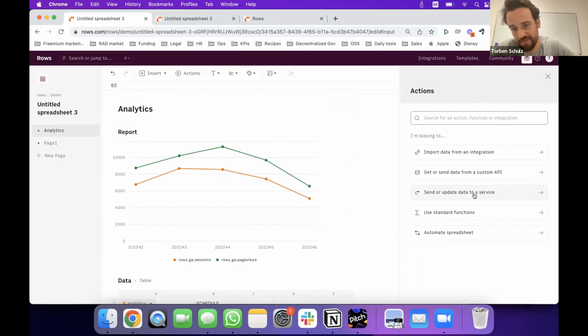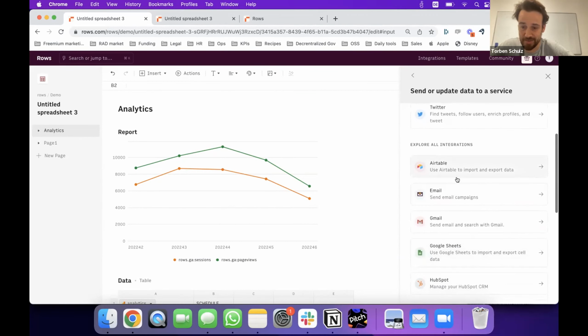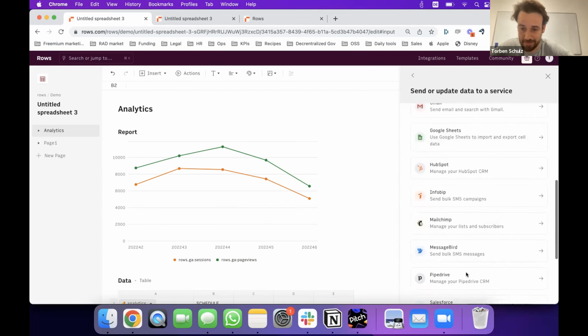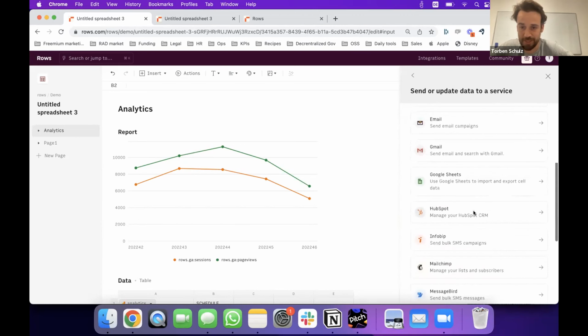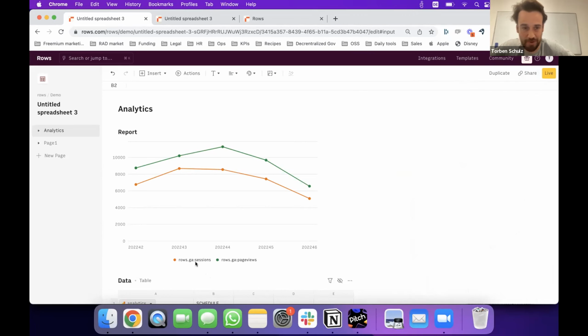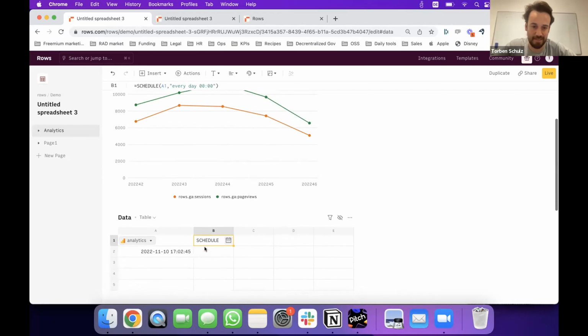Yeah, absolutely. If you go here on your actions menu, and then you click on send or update data to a service, you can, for example, tweet, or you can send Slack messages. You can send data to Airtable or Google Sheets or your CRMs. You can also send emails or SMS directly from the spreadsheet. We have a ton of Slack automations in here, and you can just use the schedule function to pull in data, and then if something happens, or on a regular basis, every Monday or so, you get certain data that you post to a Slack channel, right? That is quite easy to do.